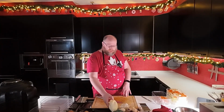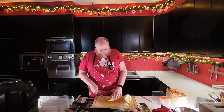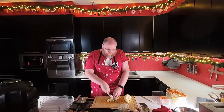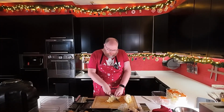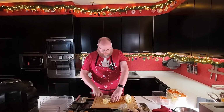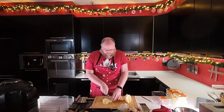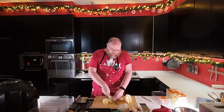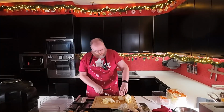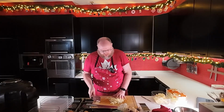Next, let's do some cabbage for my coleslaw. So let's just slice that nice and thin. And when I get to the end, I'll cut the core out and keep on really almost shaving it. And that can just go in with the shallot and the carrots.